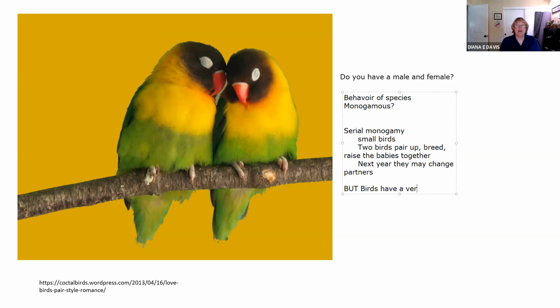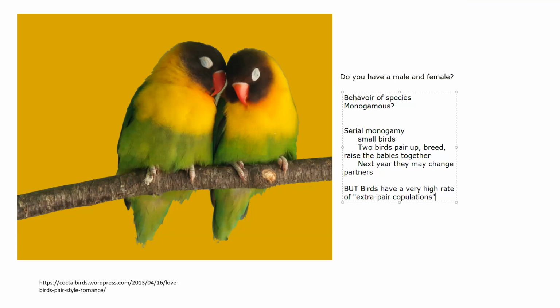birds have a very high rate of what's politely called extra pair copulations. In other words, they cheat on each other a lot. Usually, if you take the genetic information of a clutch of baby birds, you will find that there are multiple fathers for that nest. So mom has gone out and had some fun with the neighbors, but dad's doing it too. So some of his babies are in other nests. This is very, very, very common. That's kind of wild.